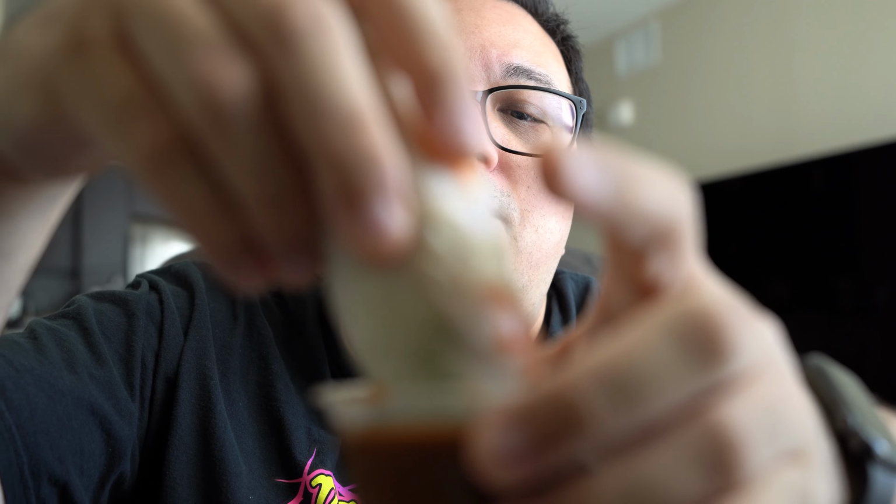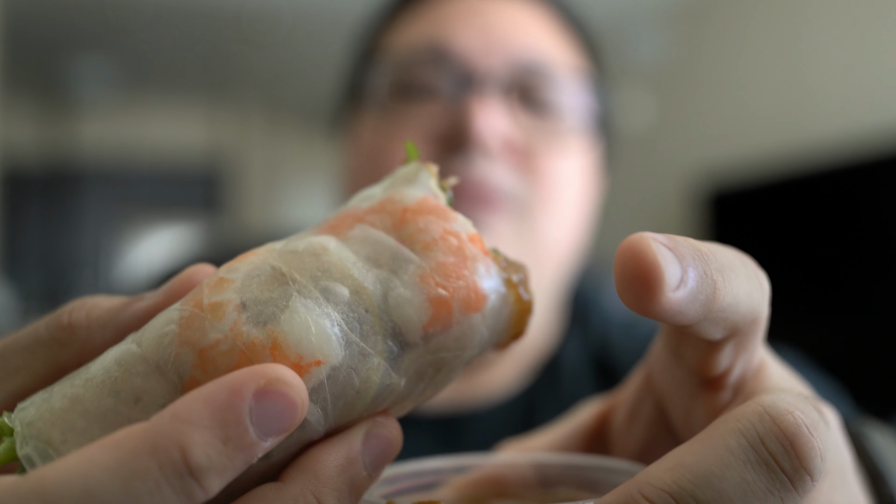I'm gonna go in for another bite. And you always have to dip, man. You always have to get the peanut sauce. The peanut sauce is the star of the show here.